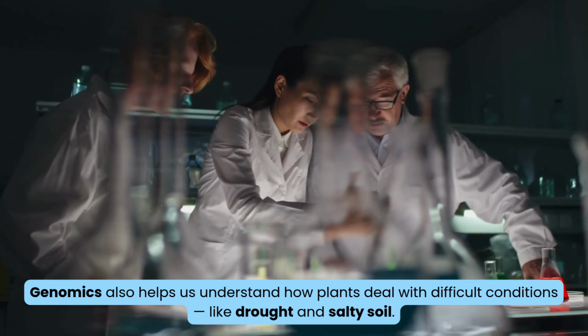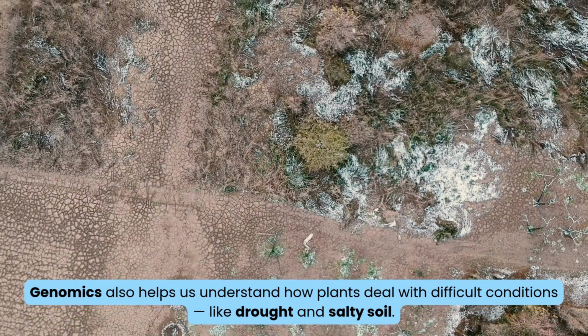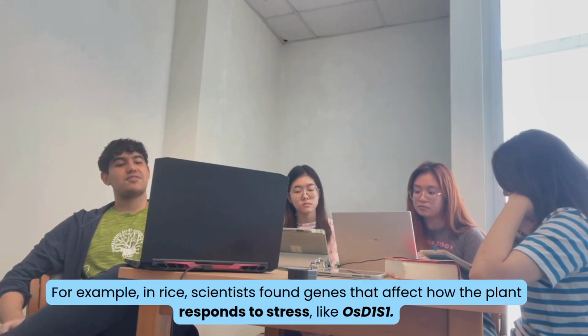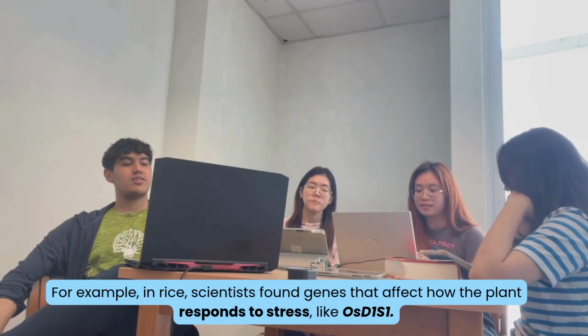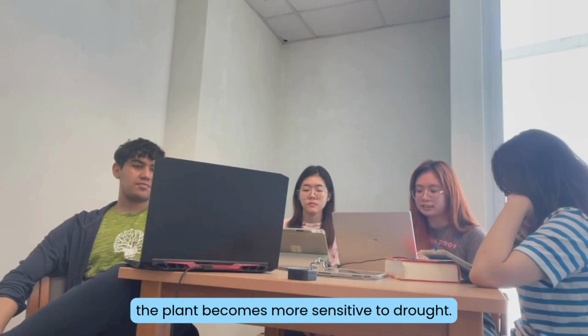Genomics also helps us understand how plants deal with difficult conditions like drought and salty soil. For example, in rice, scientists found genes that affect how the plants respond to stress, like OSDIS1. If this gene is too active, the plant becomes more sensitive to drought.